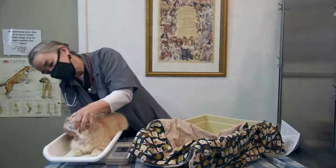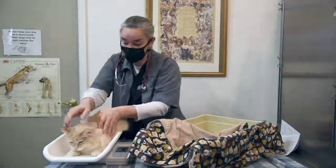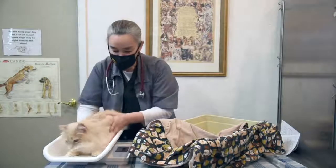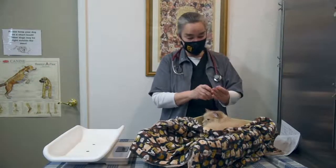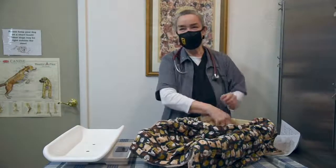Let me see this side. Good girl. Her teeth are excellent. They're actually better than Axel's. All right, sweet pea, let me put you back in your carrier and we'll give you your vaccine. Vaccines, the injections, are not usually the worst part of the exam for animals. It's the being scared in a new place and just being worried.